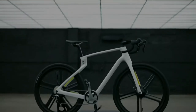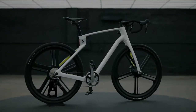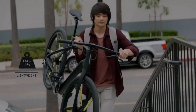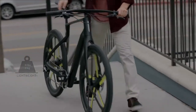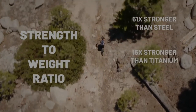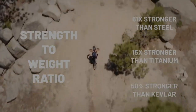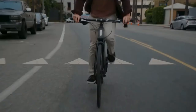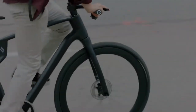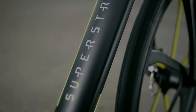Made of the most advanced composite materials of any bike on the market, the frame is so light it weighs less than 2 water bottles. Seriously, we tested that. Our unique unibody design makes the Superstrutter more impact resistant than any other carbon fiber bike on the market. Super light, super strong. This bike is nothing short of revolutionary. Looking for upgrades? We got you covered.